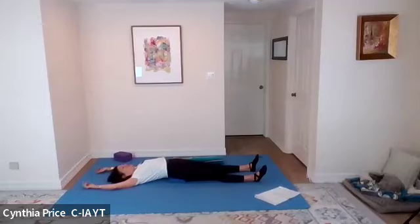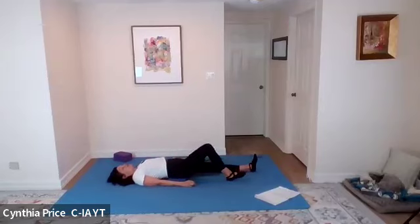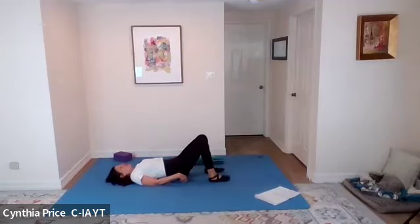And then if your arms are overhead, return them by your sides. Drag one foot in and then the other. And then lift off the block. And then we're going to come and repeat the very beginning.